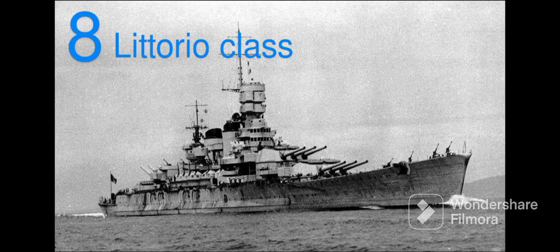At number 8, we have the Littorio Class battleships. The Littorio Class were battleships built for the Regia Marina, the Italian Navy. 3 ships of the class were built and a 4th one was launched but was not completed. They were in commission during 1940 to 1948. The ships had a length of 237.7 meters, a beam of 32.8 meters, and a draft of 9.6 meters. The Littorio Class had a standard displacement of 42,724 tons and a maximum displacement of 45,236 tons.